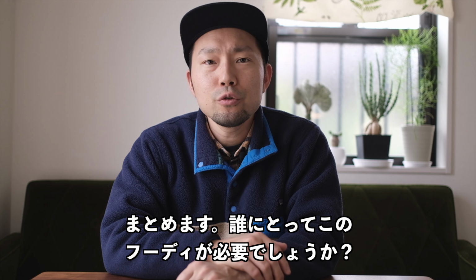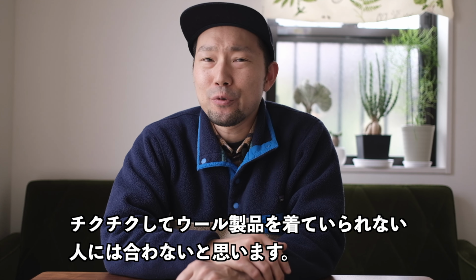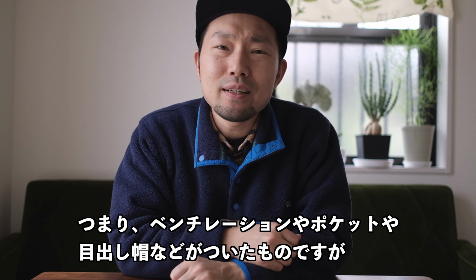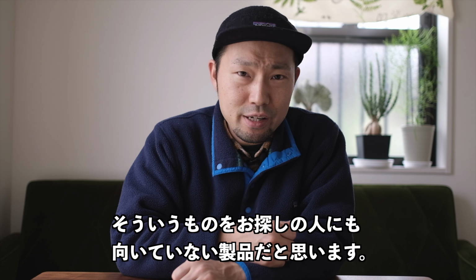In conclusion, who should get the hoodie? Well, if you feel itchy whenever you wear wool products, it's not for you. And also, if you are looking for technical fleece that has bells and whistles, like ventilation zips and pockets and things like that, then you may not like the hoodie. I mean the alpaca hoodie.